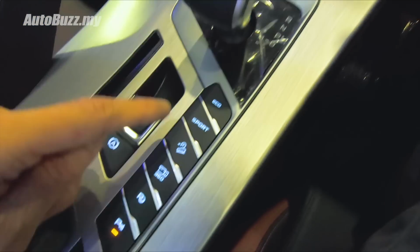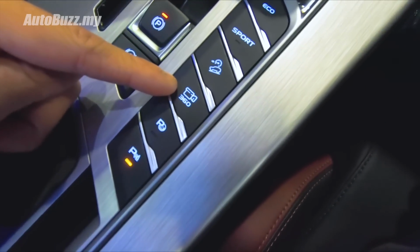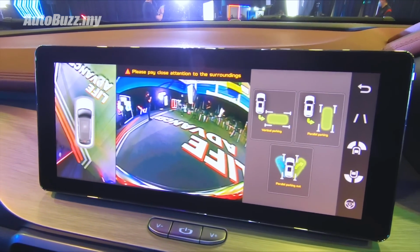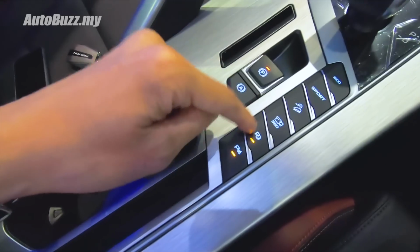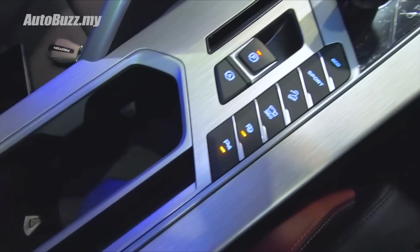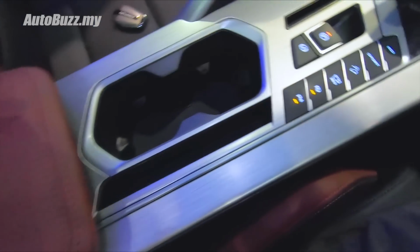Wow. So you have hill descent control, you have your 360-degree view camera, self-parking features. That will be very helpful for Malaysians, although I always believe this feature takes a lot longer for the car to park you than for you to park the car. So brush up on your parking skills, Malaysians.